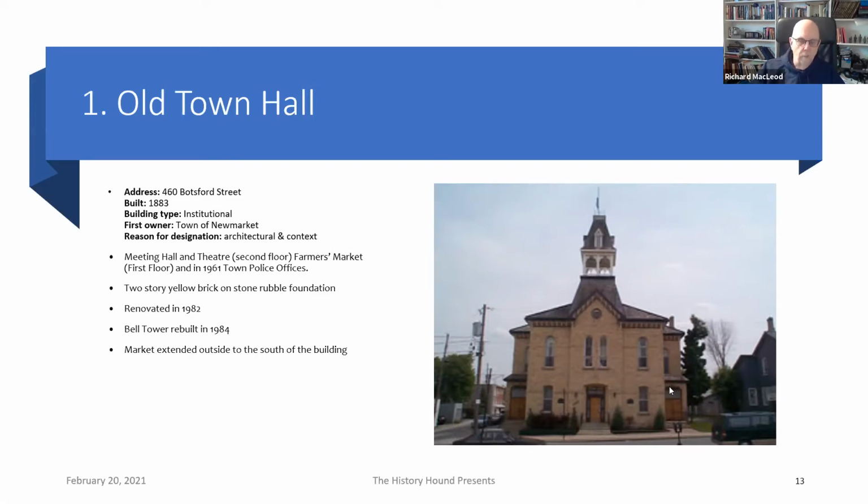Twinney's reign here in Newmarket, he was bound and determined he wanted to take this building down. The cost he felt to fix it and bring it up to standard was too great, and it was really by the grace of God that this building is still there. There was so much opposition to the taking down of the building that it made it through his reign, if you want to put it that way, and it's still there.